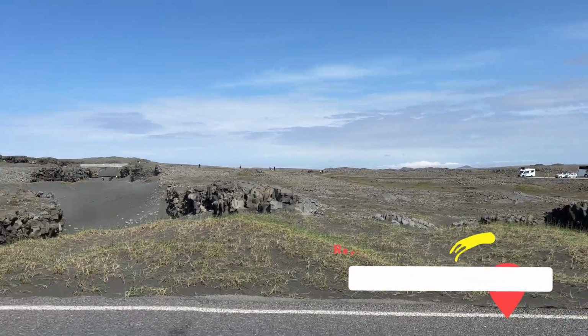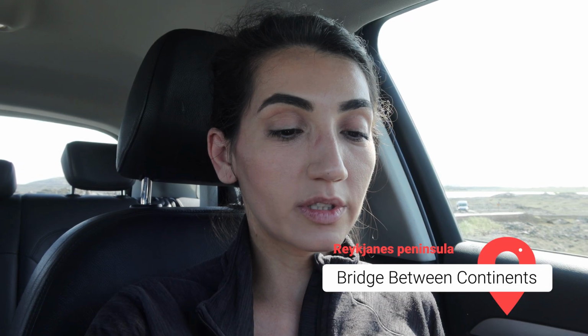So one of the very interesting spots that I found for today's visit, because we're going to visit a bunch of places during our time here, is this bridge, which is not just a normal bridge. It's called the Bridge Between Continents, and it's exactly that. It's basically a bridge between two rocks. It's not even water underneath it, but it's a symbolic thing, most likely. It's a walkway linking the North American and Eurasian tectonic plates. So nature has it that Iceland is basically where the entire planet is divided.